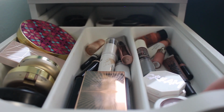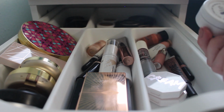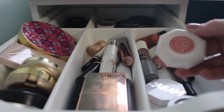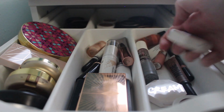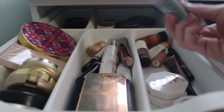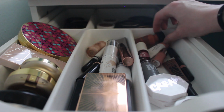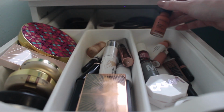So I guess starting right up here, I have my Colourpop Super Shock blush in the shade Between the Sheets. These are my Fenty creams. This one is in the shade Pink Petal, and then I also have Cool Berry. I have my Milk Mini Lip and Cheek Stick in the shade Work, as well as a mini size of the Benefit Benetint. I have the Perricone MD No Makeup Blush.